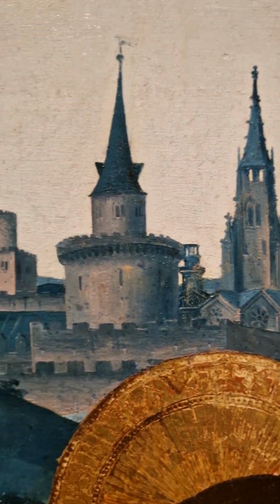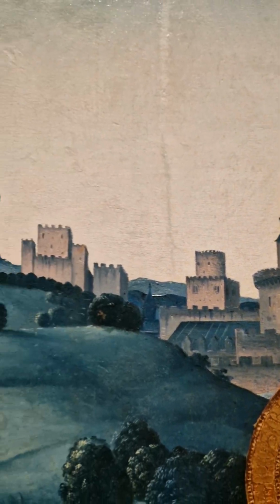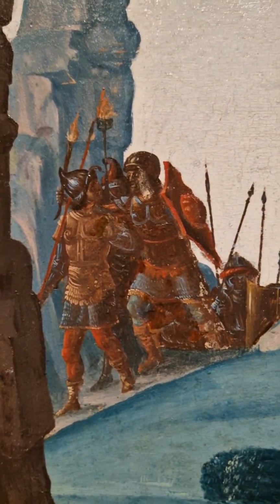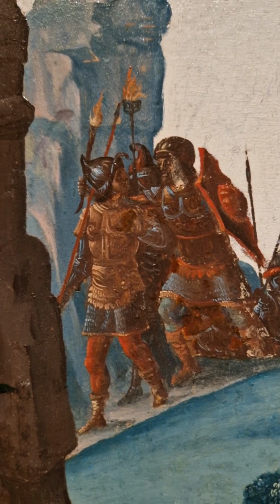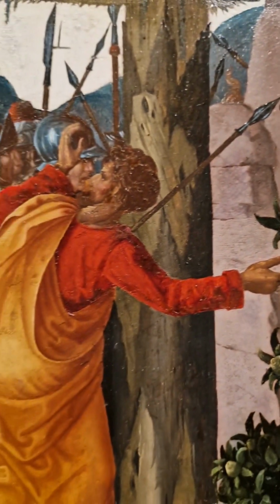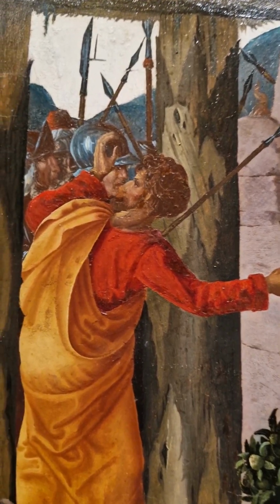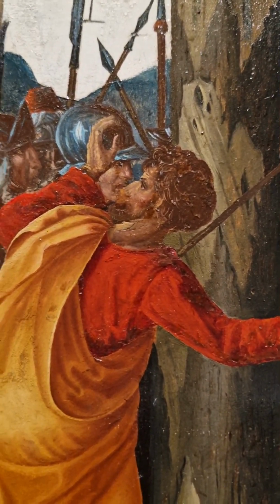And then we also see the soldiers coming to arrest Christ. And here we have Judas coming, who's going to give Jesus a kiss to identify him as Jesus for the arrest.